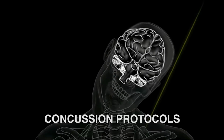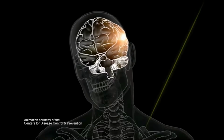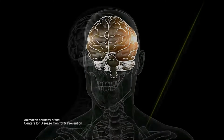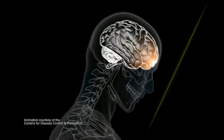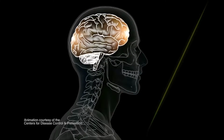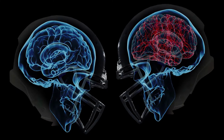A traumatic brain injury is caused by a bump, blow, or jolt to the head, or by a penetrating head injury that disrupts the normal function of the brain. Not all blows or jolts to the head result in a brain injury. Most brain injuries that do occur each year are mild and are commonly called concussions. Concussions are a risk factor in many sports.